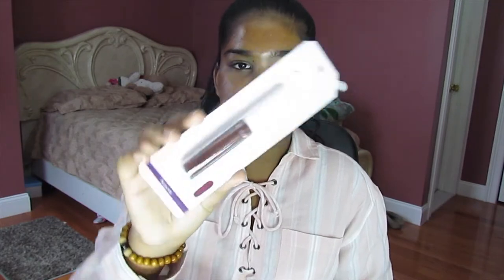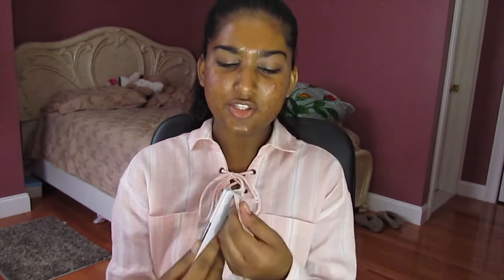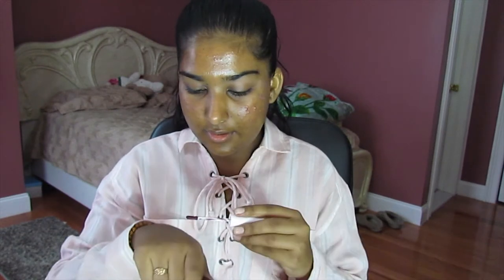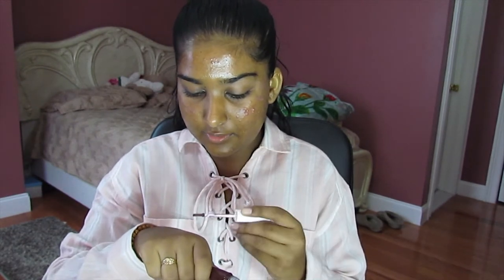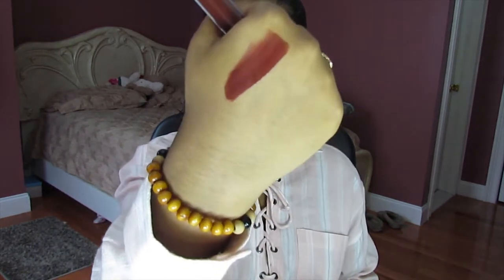The next thing I picked up was this e.l.f. lip lacquer, and this is in the shade burgundy. I love my burgundy and my red shades, so let's swatch. Does it want to come out? Okay, got it. Alright, so let's swatch it. And this is just, I think it's a lip gloss. The color payoff is quite nice for a lip gloss.